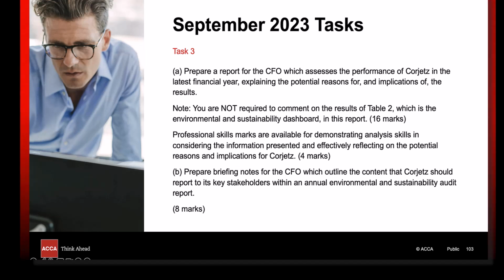In the second part of task 3, you're asked to talk about the typical content you would find in an annual environmental and sustainability report. And again, we would have had our attention drawn to this in the pre-seen, as it did talk about sustainable behaviour being a key value, and considered maybe KPIs for all those values and sustainability. That would have prepared you really well.